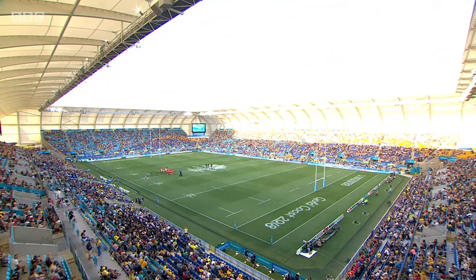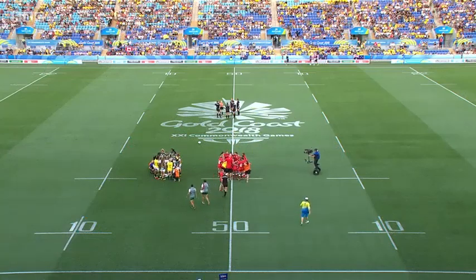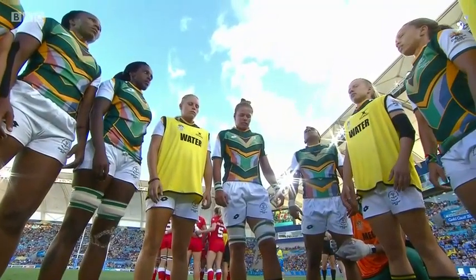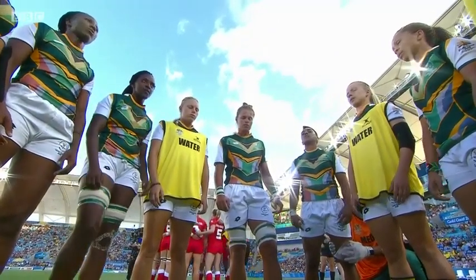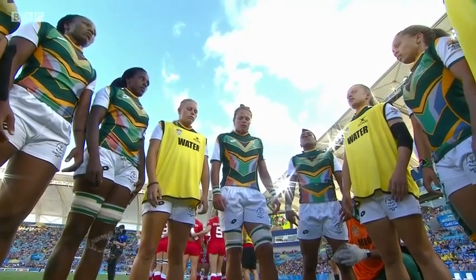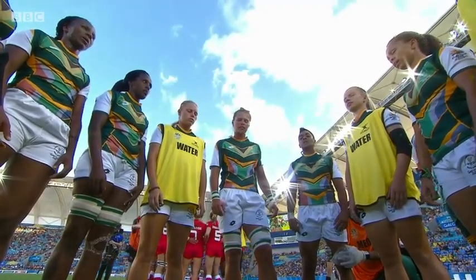I mean, we look at the favourites, and you talk about New Zealand and Australia. Australia have kind of taken over from New Zealand this season as being the dominant team. But Canada, I think, may be figuring as well. Yeah, they tend to be the bridesmaids. Canada really disappointing when they went out in the semi-finals.